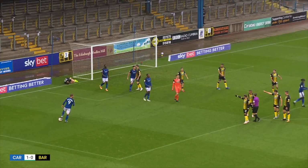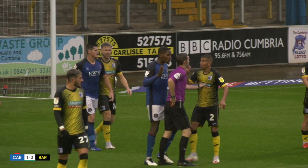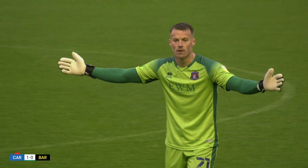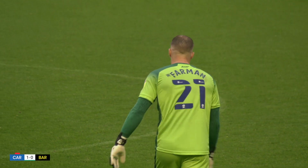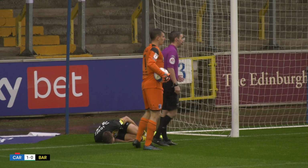and Barrow far from happy with something that's happened. He's got the red card. It is a red card for Jimmy Toure. I can't argue with that. He's kicked out at him. Studs first. Hayden, I think it was Hayden. Aaron Hayden is the one that's been shown the red card.